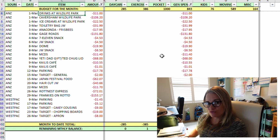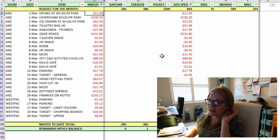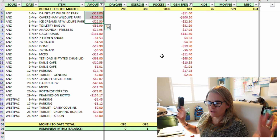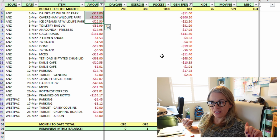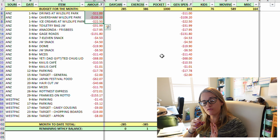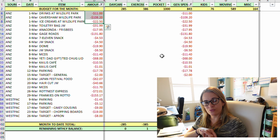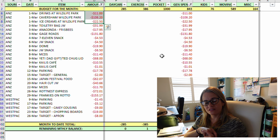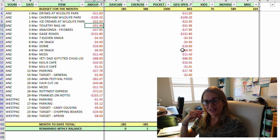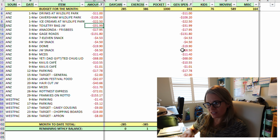We went to Gage Roads with my family while they were visiting, which is a brewery. Lovely massive playground there right on the ocean front. It's in Fremantle in Perth, and we spent $132. So we got 3 kids meals, 3 kid ice creams, 2 adult meals and 2 adult drinks. At that time, myself and my husband were not drinking alcohol, so that also helped keep the cost down because alcohol is crazy as well. So that was $132.